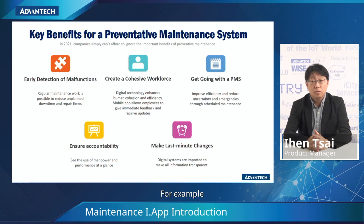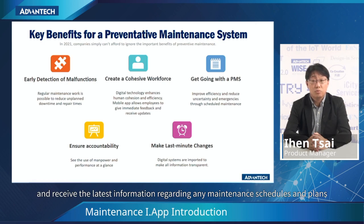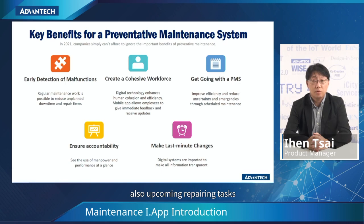For example, a mobile app can allow employees to provide immediate feedback and receive the latest information regarding any maintenance schedules in plan and also upcoming repair tasks. And because of the implementation of the digital system, all the information is transparent and any changes in the field can be updated in real time.